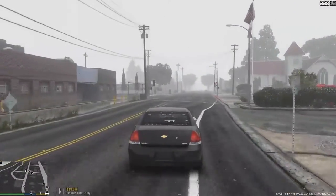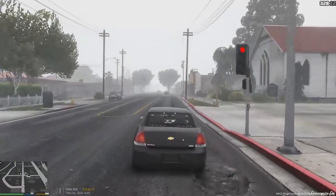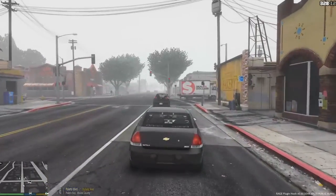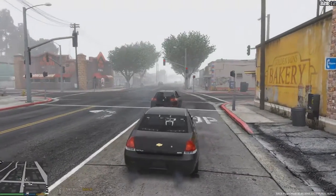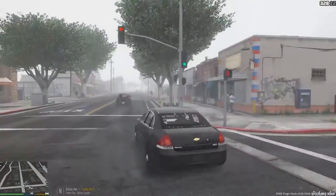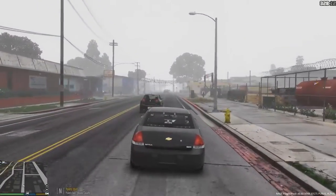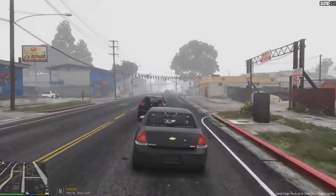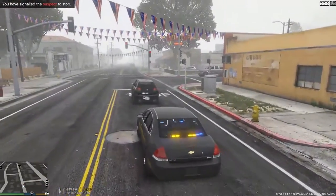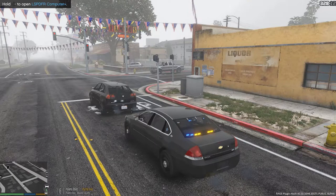Let's go and see. It's a pretty foggy day here in Paleto Bay today. I think there is nothing much happening today here, but you never know. It's Paleto Bay, so everything is possible. We can actually start our day by doing a traffic stop, so let's try to see what this guy is holding inside his vehicle.